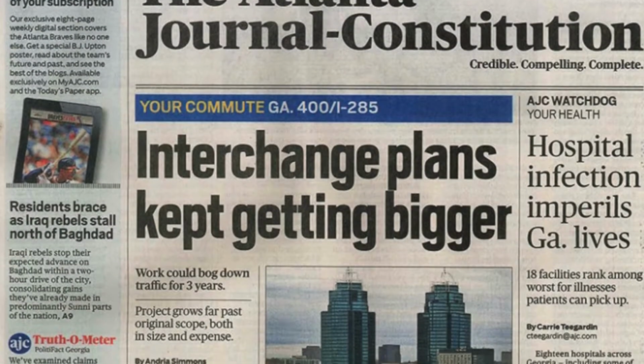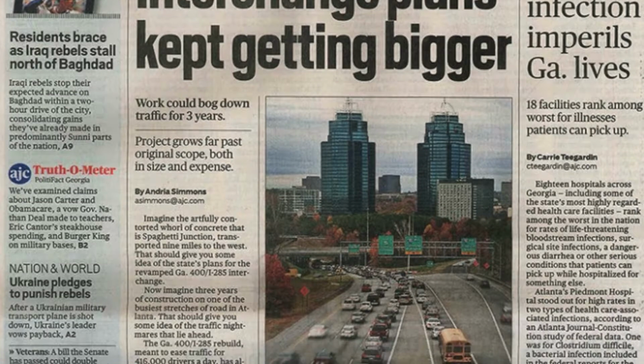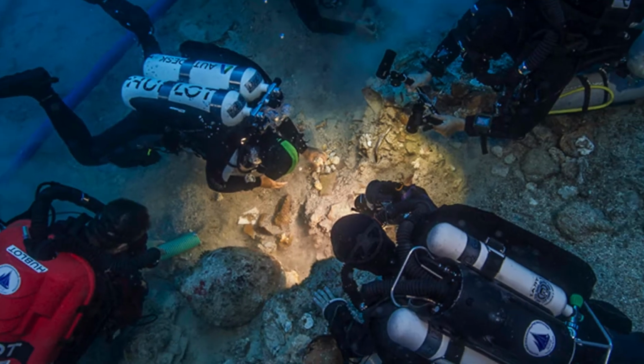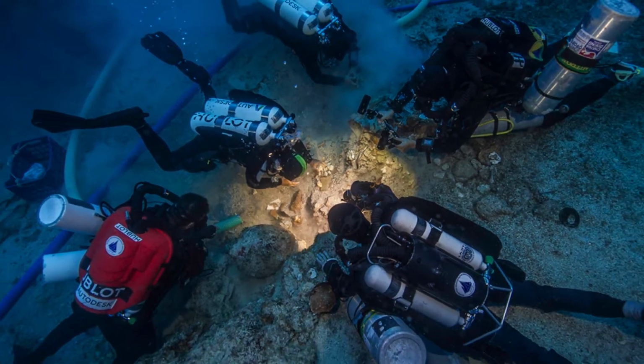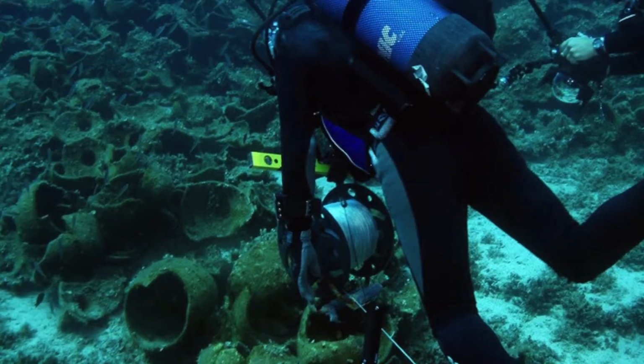Construction. The city of Atlanta, close by, is under constant construction. I've never seen a city that tears things down and rebuilds them as much as we do. And construction, of course, is obviously a way of burying or destroying artifacts. Railroad construction, the same thing. Shipwrecks. A ship lies at the bottom of the sea. The wave action will scatter artifacts across the bottom of the sea.